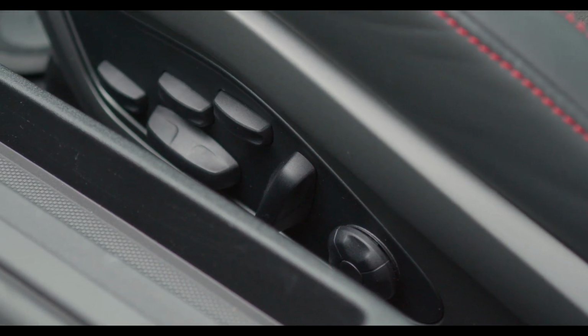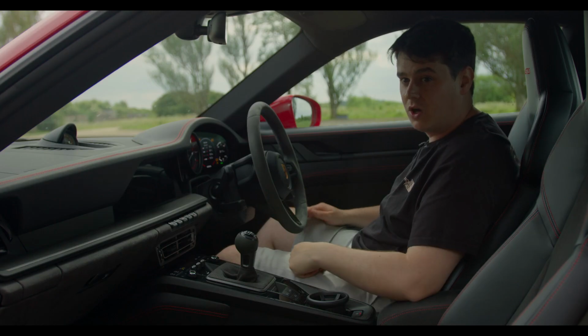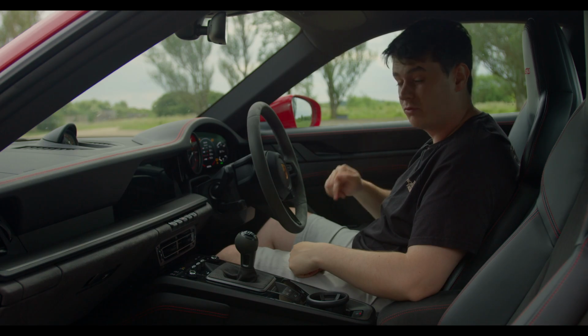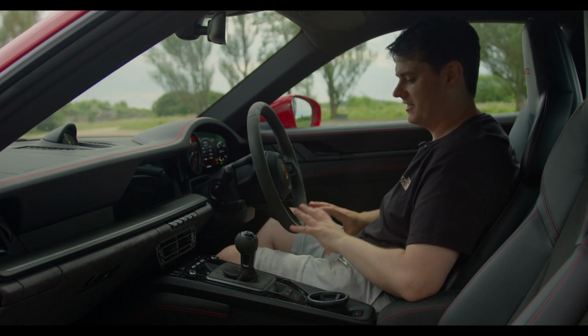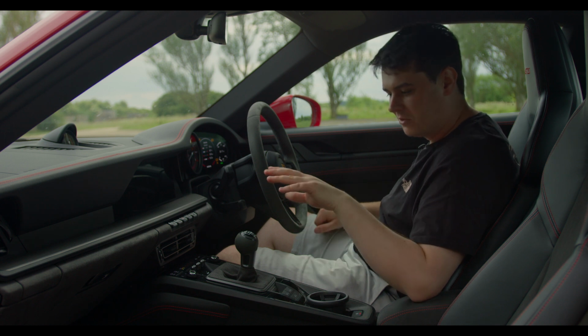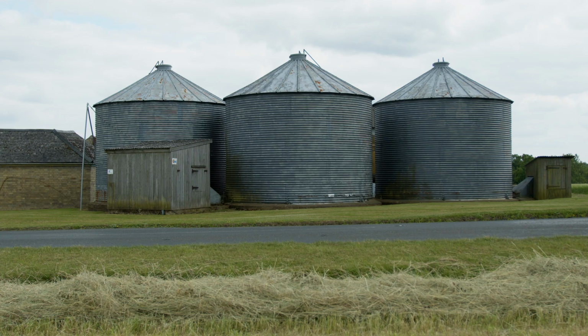Everything feels and looks fantastic and premium, but at the same time, that means the list price is up to £124,000 on the road for this car. And that's expensive, but the best thing about this is the fact that we've got 3 pedals, we've got a 7-speed manual gearbox, and this is the purest drive.